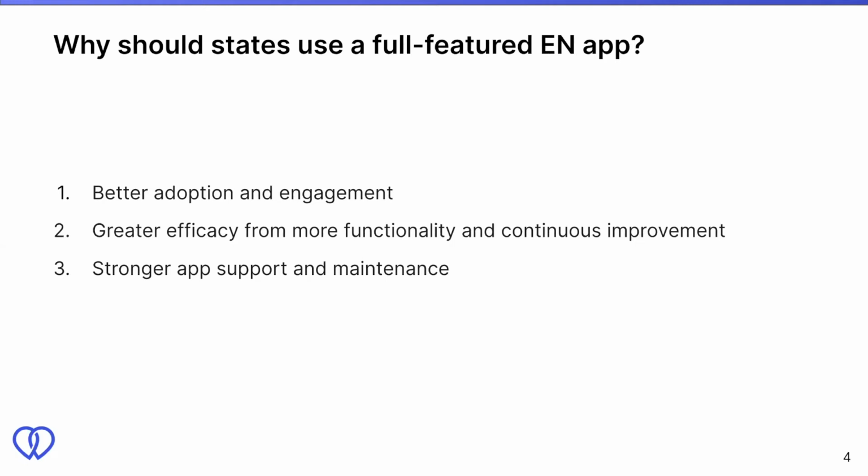This is a relatively new field, and literally every week we're discovering, by looking at how users are using these applications and the impact they're having, how to improve it. And I don't think we've gotten to a point yet where we fully realize what is possible within these apps for the full impact. And you don't get that if you only have EN Express.